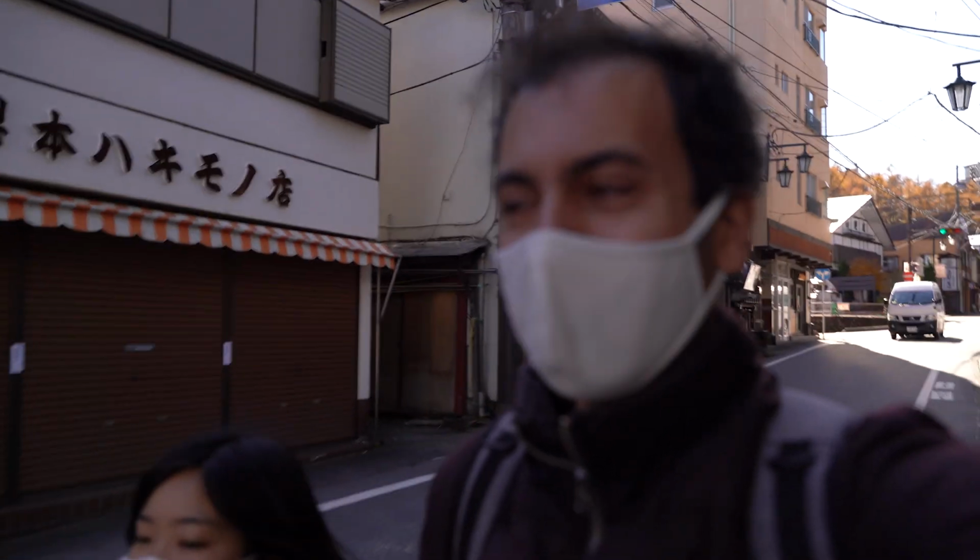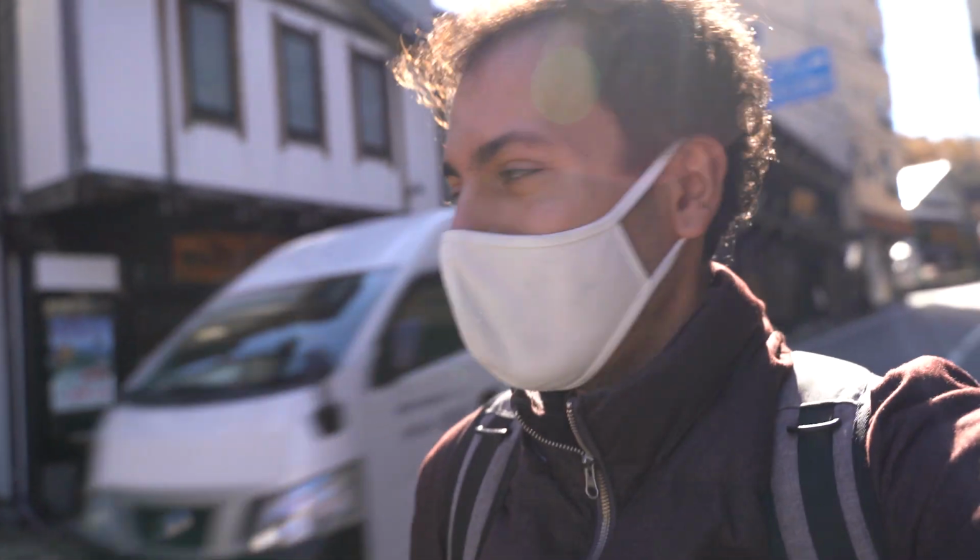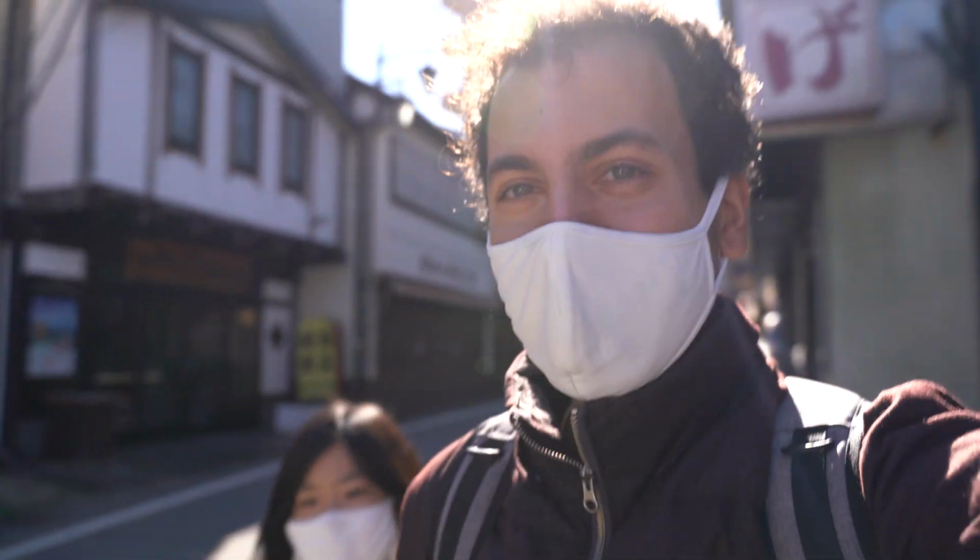Welcome from Kusatsu Onsen. Made it off the bus. It was a little bit late, like 15 minutes or so. It was still doable though. And yeah, we just made it to this onsen town.